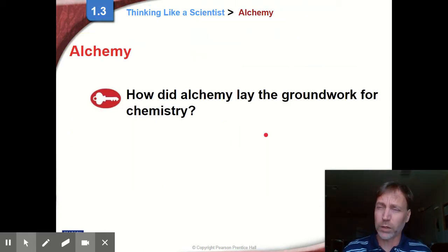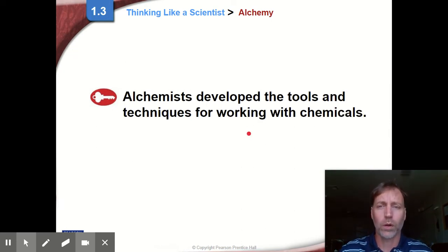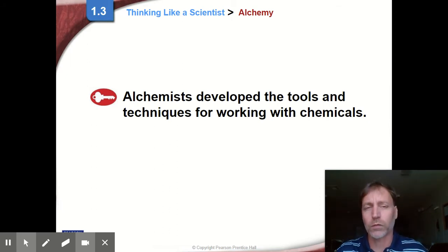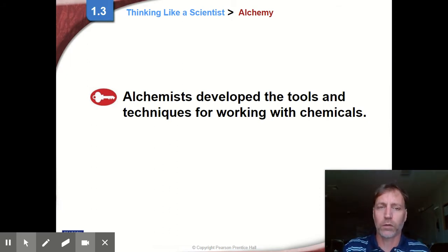So much of what we do in chemistry was the original work of chemistry, called alchemy. Alchemy was led by, what we wouldn't call scientists today, but they laid the groundwork. Alchemists were developing tools and techniques to work with chemicals, mostly to turn metals into gold. So it was a little bit of greed, or maybe a business strategy, if you want to think of it that way. Their business plan was to turn metal into gold.